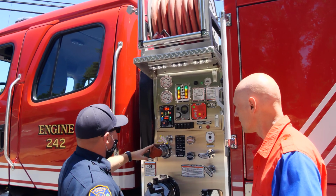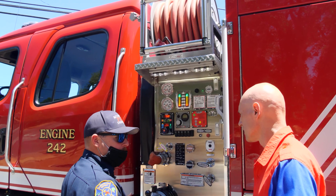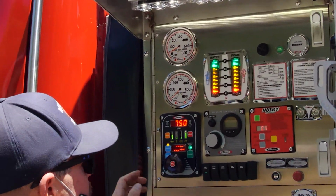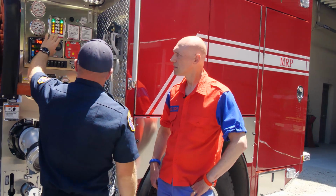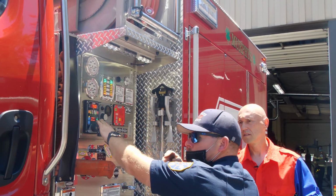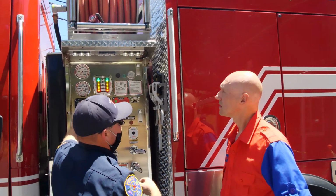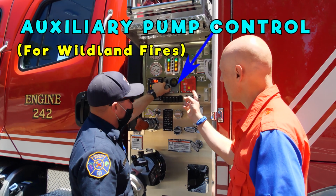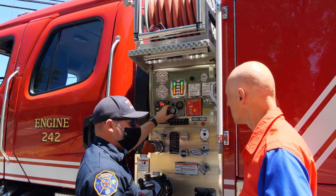This pump I'm using now, we would use for, say, a vehicle fire or structure fire. It's the main pump of the engine, but there's also an auxiliary pump, which I'll turn on after I turn this one off. Okay. So the auxiliary pump can pump even when the engine's moving. The advantage of that is when we're doing a mobile attack, you're walking in front? Mhm. It allows us to do things like that. We can use the hose reel while the engine's moving. Is that one more limited in terms of pressure than the other one, or is it pretty much the same? No, this one will still provide high pressure, just not as much volume. Okay.